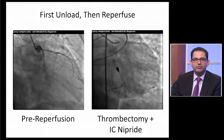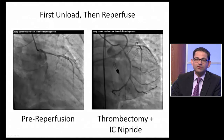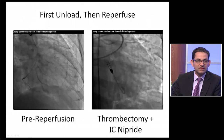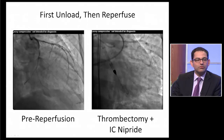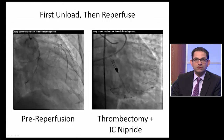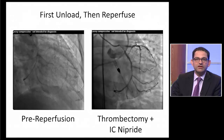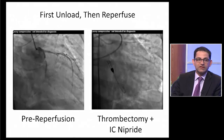And so by performing the thrombectomy and the nipride, we've gotten basically TIMI 3 flow throughout this myocardium. We have yet to put in a stent, but we've achieved exactly the primary goals of hemodynamic support with AMI shock, which is to unload, stabilize the circulatory pressure, and then also to enhance myocardial perfusion using adjunct pharmacology.